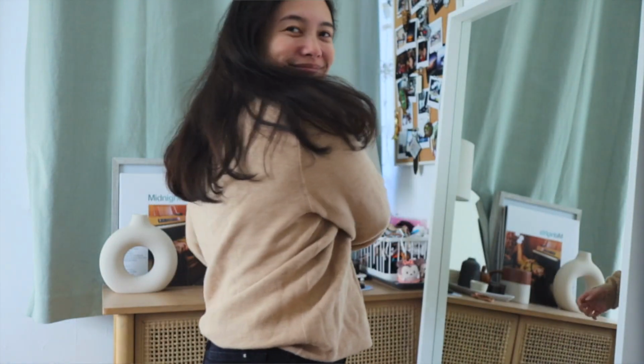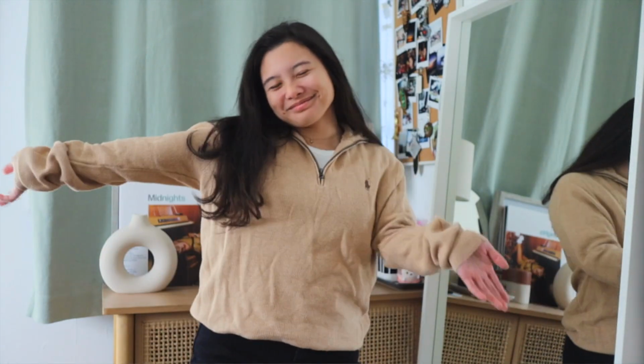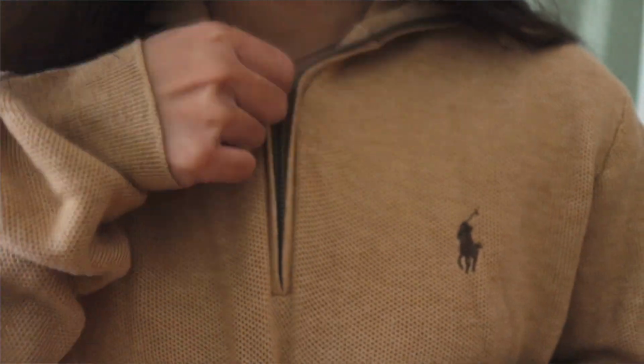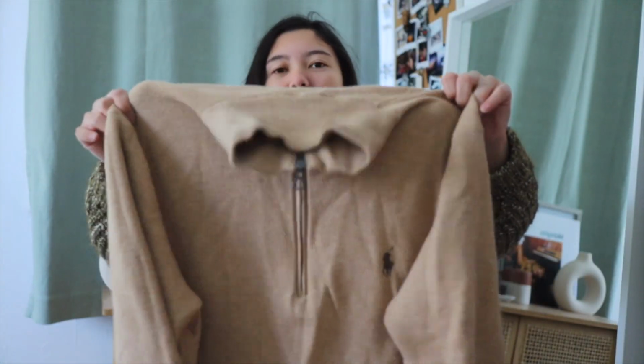But this one, I was searching high and low for this sweater style. I went to a lot of Ralph Lauren stores, and I finally found one. Only one left in a size small, even though I wanted a medium, and I love it. It's such a beautiful tan color, with the contrasting polo, and the zippered style.